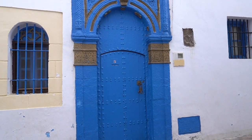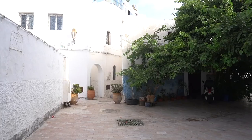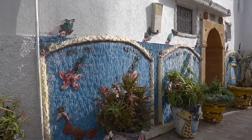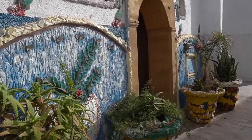Now this is the part of Rabat that looks a little bit like Greece with all these white houses and blue doors. But this quarter is a very touristic spot, I would say. During the day, there are a lot of people selling their artisanal stuff, and also there are a couple of coffee shops, and there is a very nice viewpoint where we just arrived.